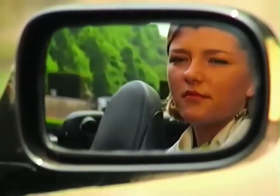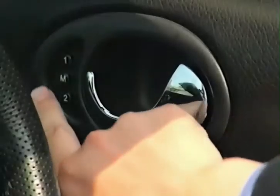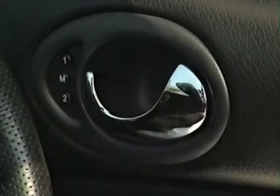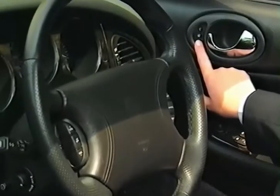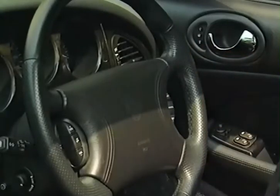To store each position, place the key in the ignition and adjust the seat, steering column and mirrors to the required position. Then press the memory button, followed by button 1 or 2. A chime confirms that the position has been memorized. To recall the position, press and hold button 1 or 2. A chime confirms that the memory position has been reached.